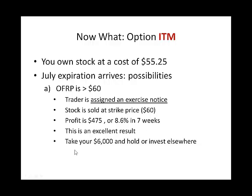Excellent result. What happens now is you have the $6,000 that you were given for selling the stock, and it's yours to hold or invest. Do what you want with it. If you're a confirmed covered call writer, you'll find something to invest it in and write another covered call. Otherwise, it's yours to save until you find an appropriate investment to make.